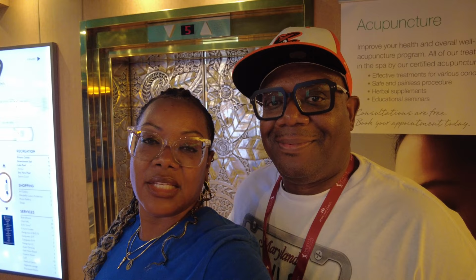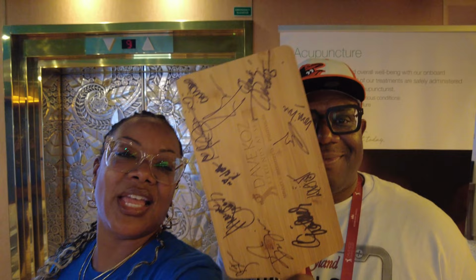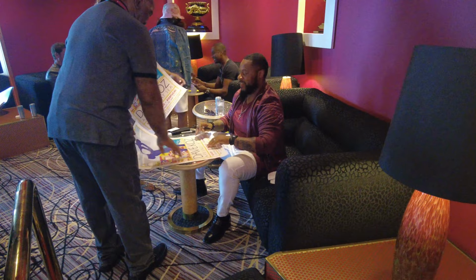So we just showed you the first leg of our autograph signing. Everybody is so pleasant. Oh my gosh, just wonderful signing the book that Dave gave us. Thanks, Dave. And I didn't get my book signed. I know, he got a board. Dave gave us a board, like a cheese board, and Q used that to get the signatures. Everybody was going on the back. Right, they did what they were supposed to do.